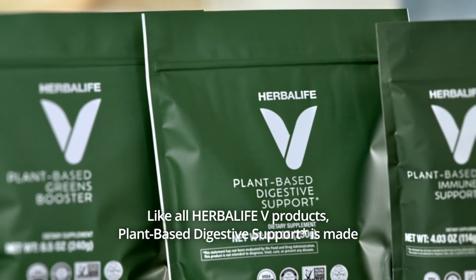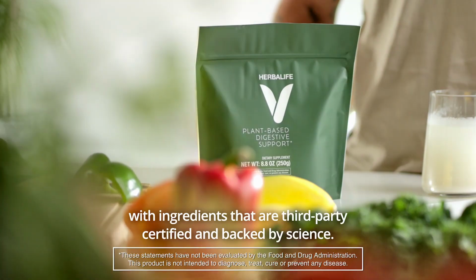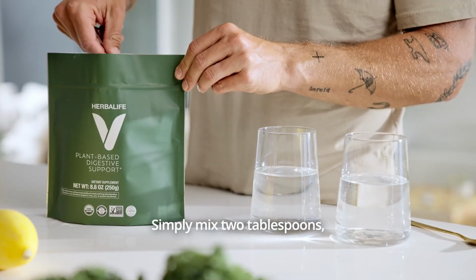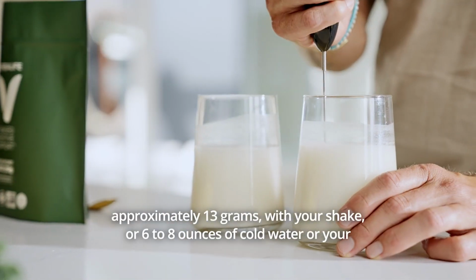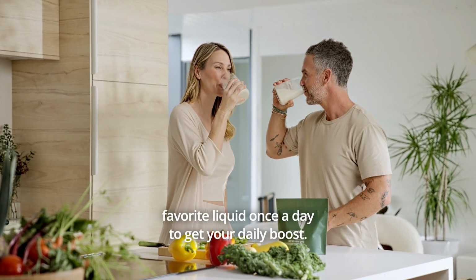Like all Herbalife V products, plant-based digestive support is made with ingredients that are third-party certified and backed by science. Simply mix 2 tablespoons, approximately 13 grams, with your shake or 6 to 8 ounces of cold water or your favorite liquid once a day to get your daily boost.